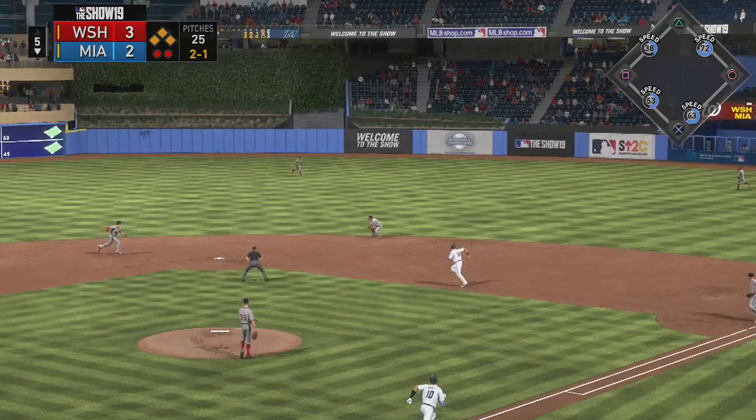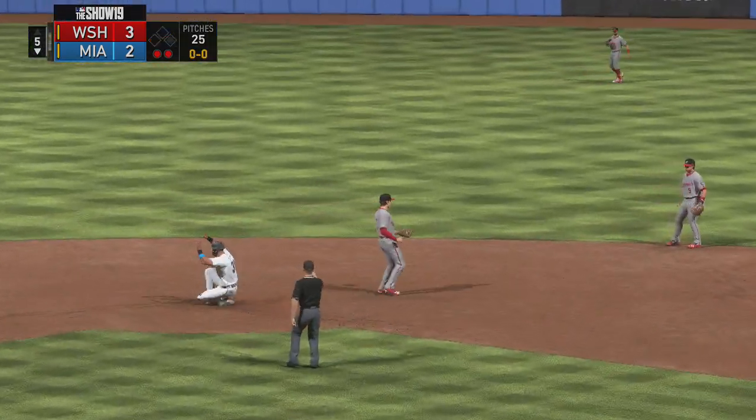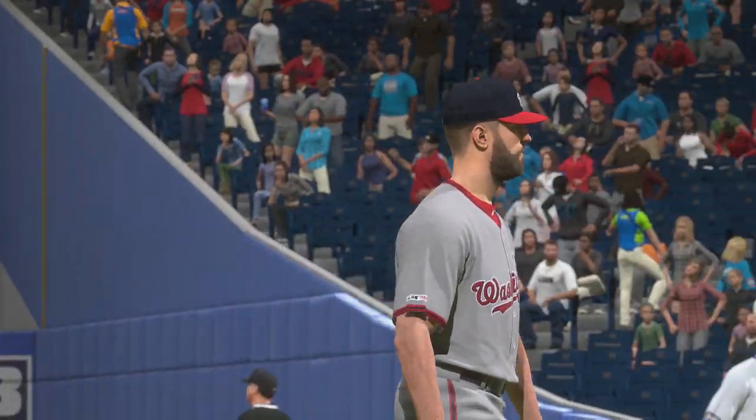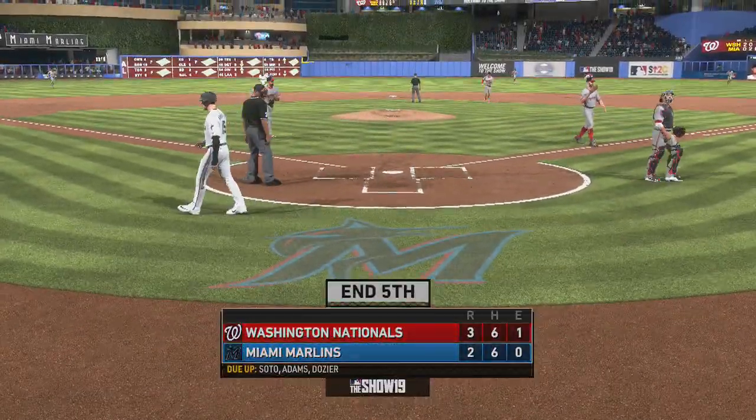Back up the middle. Dozier has it. On to second for the force out, and the side is retired. Marlins leave all three. They're down 3-2.